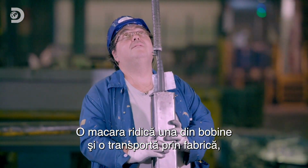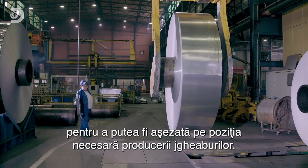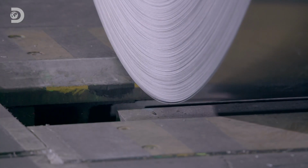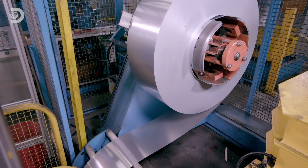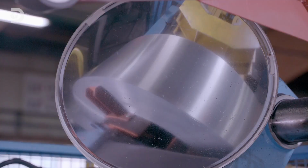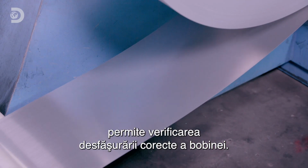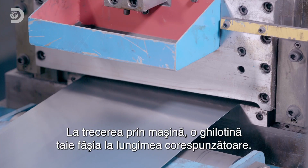First, a crane lifts one of the narrower coils across the factory so that it can be moved into position to begin making the zinc gutters. The coil is first mounted to a machine that will cut the zinc into uniform 4-metre-long strips. An overhead mirror provides a top view to check that the coil is unwinding correctly. As the zinc passes through the machine, a blade quickly guillotines it into the correct lengths.